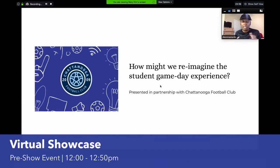And so that'll be symbolic for the Chattanooga Football Club, and it's great for all ages. You can have your Instagrammable moments. Kids can run up and hug it. So just make sure that you always give it a big hug and take a selfie with it when you get a chance, and post it on your Instagram.